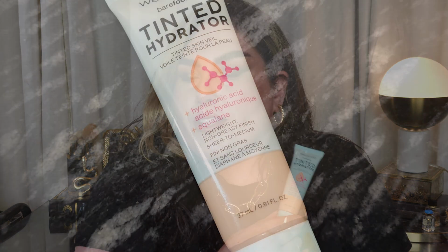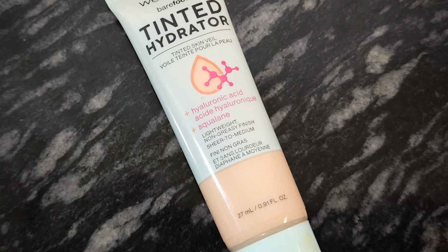Now jumping over to the drugstore, let's talk about Wet n Wild. I have found a few winners from Wet n Wild these past couple of months, 3 or 4 months maybe, that I have been so obsessed with. Okay, first thing is the tinted hydrator. I looked over this product so much and thought, nah, I'm not into it. I don't need that. I've got so many products like that, and just looking at the package, I wasn't interested, but I kept hearing all these good things about it. So I was like, let's see what this hype is about. Let's see if this is really that good.